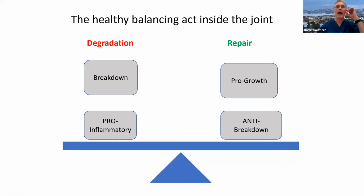Here's a schematic of the healthy balancing act that occurs inside any joint. There's a balance between forces that degrade the joint and forces that repair the joint. So let's say you're getting older and you've got a history back in high school, college, where you sprained your knee badly, maybe on the athletic field, it swelled up, you hobbled for a bit, it got better on its own, it didn't require treatment, you forgot about it. But now that knee is starting to bother you again.